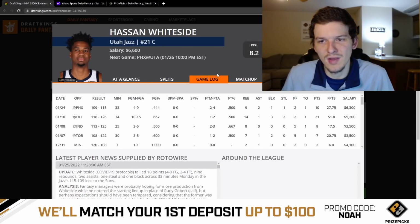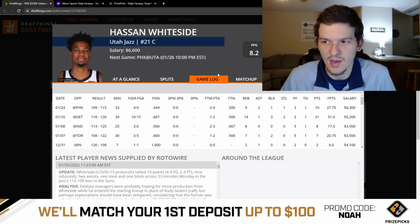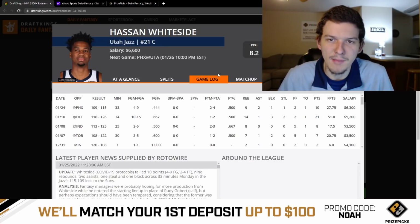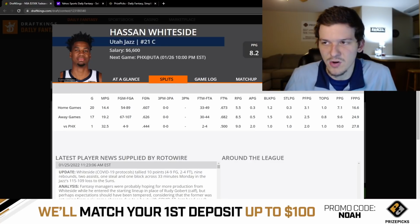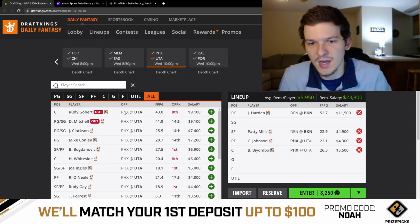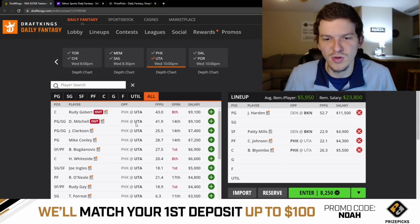Whiteside I actually do still like a good amount. So Whiteside did return last game, and he played big minutes. He played 33 minutes. Wasn't that productive, only 27 DraftKings points, but we know Whiteside is normally a pretty good point per minute player. I'm expecting him to start again and play low to mid 30s minutes. Matchup against Biyombo, I don't think it's really that scary. So definitely like Whiteside today as a center option. Probably would put Biyombo ahead of him, especially since Biyombo is a little bit cheaper. But do like Whiteside, probably my favorite play from Utah.